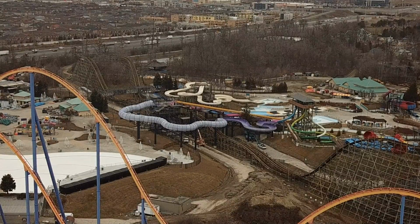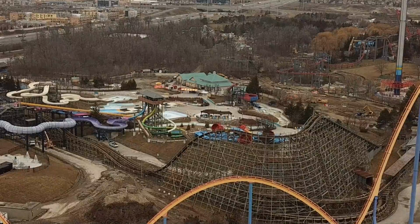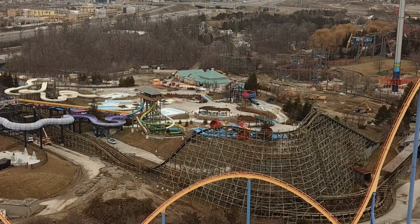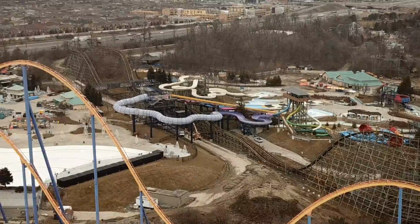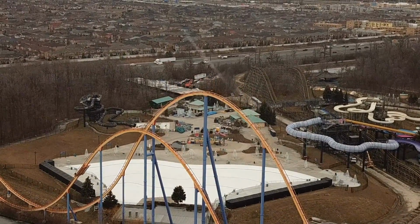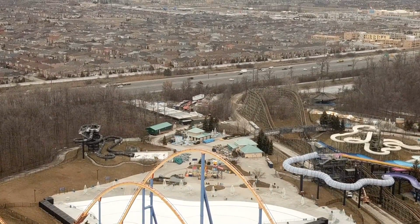This is really late. Typically, if they're doing a renovation or refurbishing a part of the wood coaster, they start in January. So this is really late for that. So if you even look a little bit more west, right at the turnaround, there's some weird dug up area, which is another interesting factor. So whatever's going on with Minebuster is extremely weird.